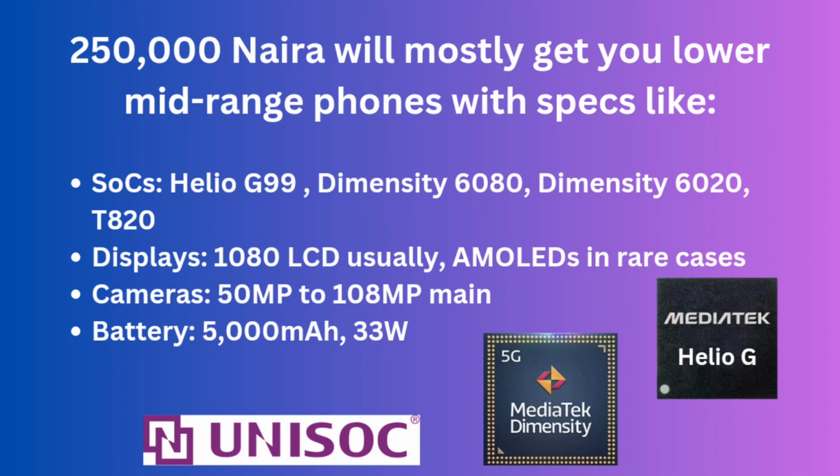It's just that with 5G comes some trade-off like slower charging, you know, or maybe LCD instead of AMOLED and all that. But if you are getting at least 5G, your performance is guaranteed, your network speed is guaranteed and all that.